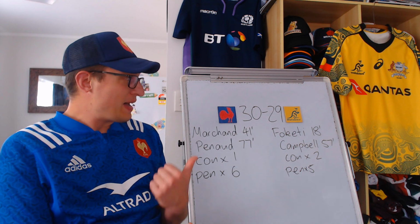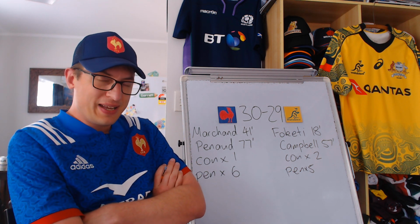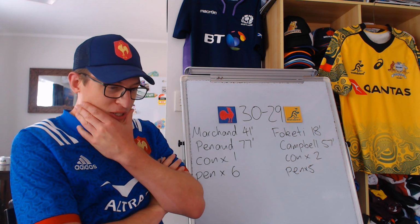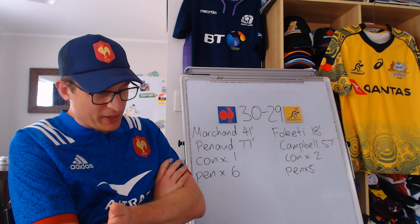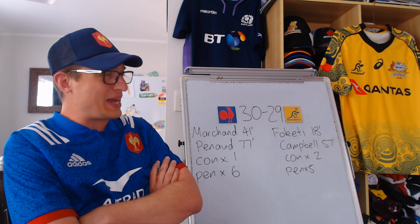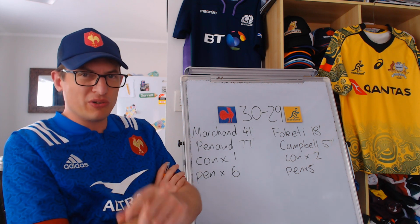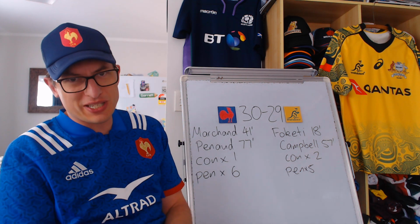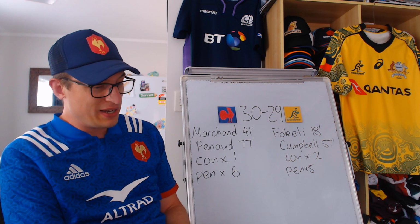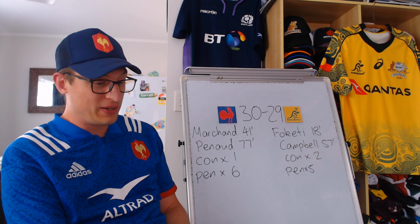Some good moments. This game, a lot of penalties. 6 penalties by the French, 5 by the Wallabies, but some great tries. Some absolute crackers. Wallabies get a scrum penalty early, but France get 2 penalties back. Alldritt winning a turnover, and very much one of those ones where it's a bit of a kicking duel, and whoever decides to run it first gets punished, and that was the Wallabies when Alldritt won a turnover penalty.